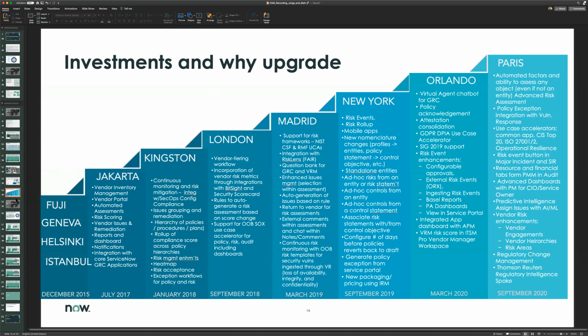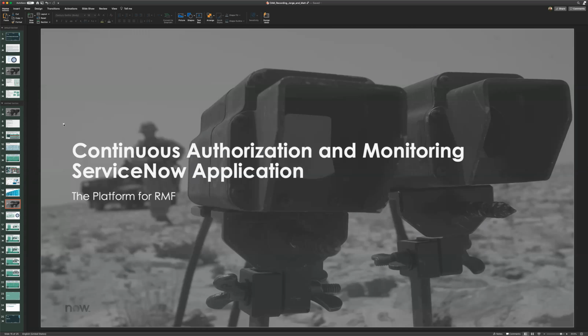And today we're going to talk about our latest investment, continuous authorization and monitoring. This is the newest ServiceNow application. It's the first ServiceNow application built specifically for the federal government to help you do RMF. And it brings those integrated risk management capabilities as well as platform capabilities together and applies it directly to RMF for you.